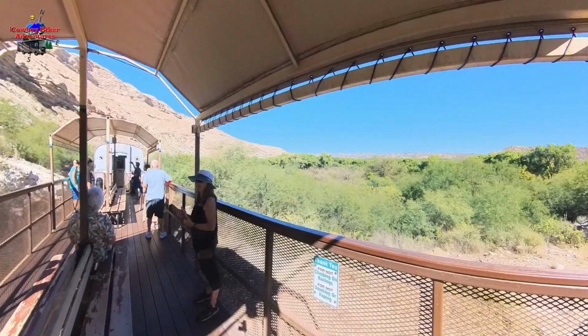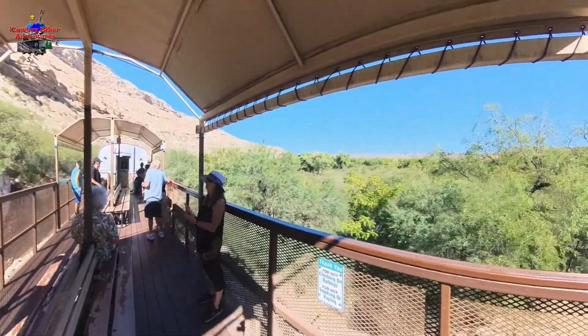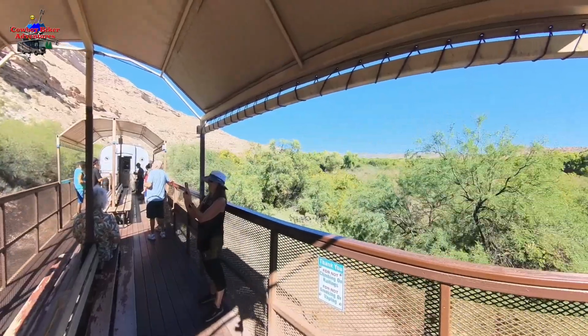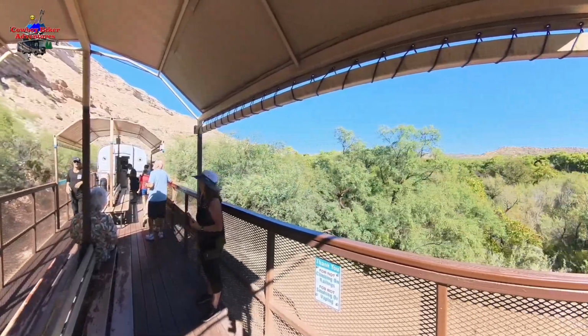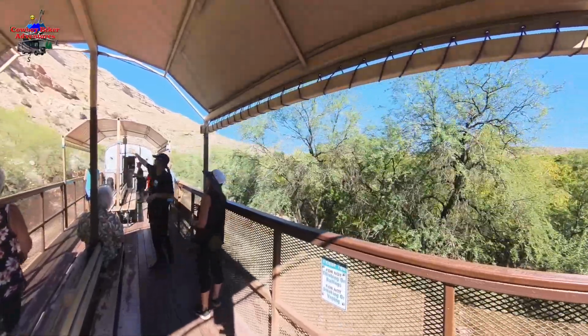The mountains in the distance on the right side of the train are known as the Black Hills. Gazing in the direction of Sedona, you can see the southern edge of the Colorado Plateau, known as the Verde Canyon, a geologic wonder.